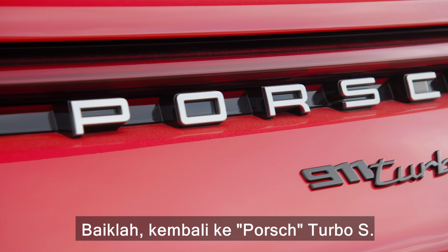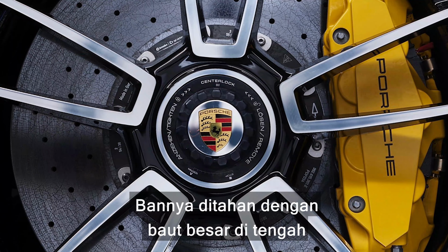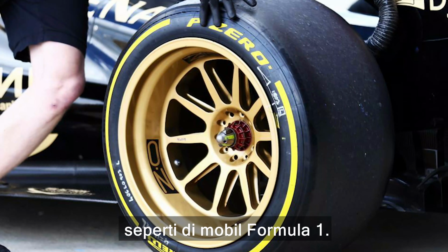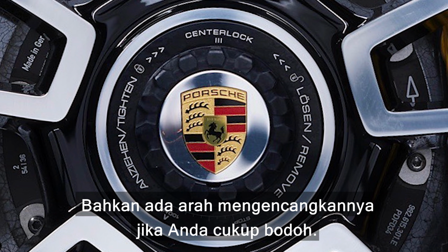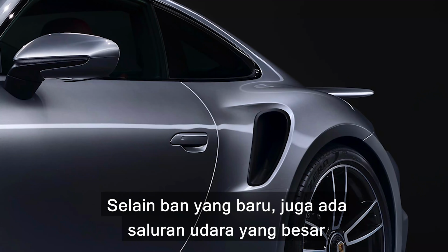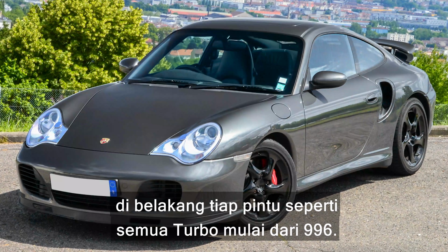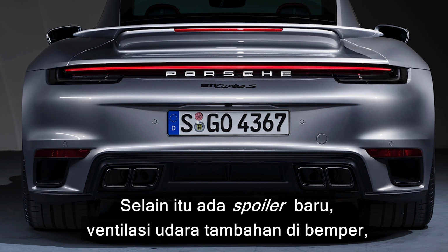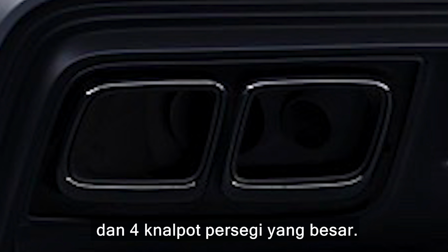Anyway, rant over. Back to the Porsche Turbo S, as its wheels are held on by big centre lock nuts instead of individual bolts, just like on a Formula 1 car. They even tell you which way to tighten them up in case you're a moron. And as well as the new idiot-proof wheels, there's also a big air intake behind each of the doors like on all turbos since the 996. Plus, there's a new spoiler, some extra air vents in the bumper, and 4 massive square exhaust pipes.